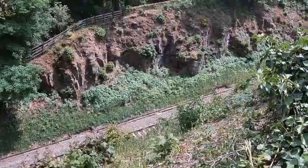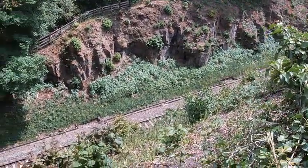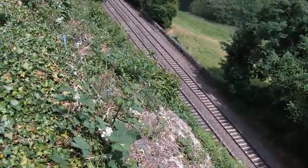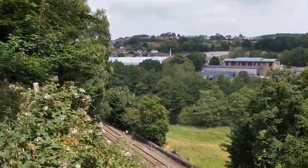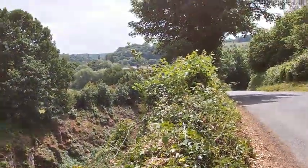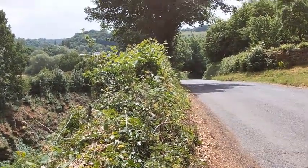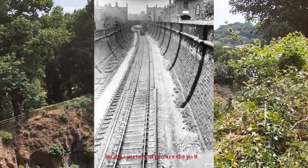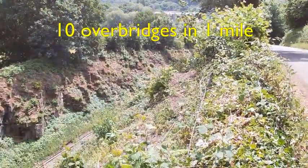You can see the extent of cutting through the rock that they had to do. That's just north of the tunnel, and as the railway went through Belper, it basically cut through the middle of the town. And there's at least a mile of high retaining wall each side of the line in Belper, and goodness knows how many bridges, as it goes right through the middle of the town.